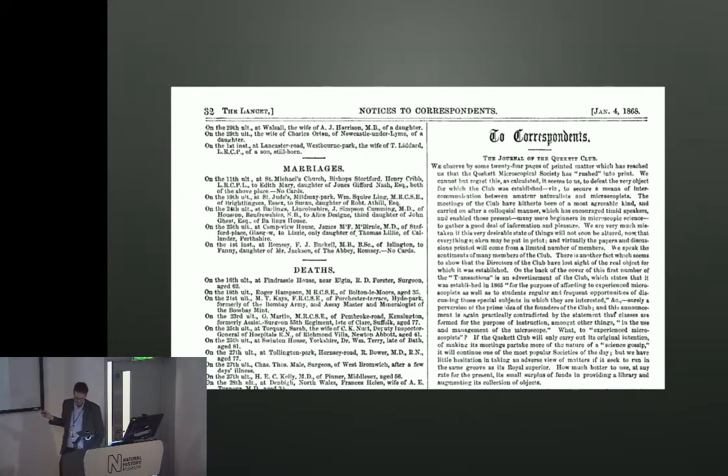And in 1868, you get this really wonderful letter, and I'm going to read it in full because it's so interesting. "We observe by some 24 pages of printed matter which has reached us that the Queckett Microscopical Society has rushed into print. We cannot but regret this. As calculated, it seems to us to defeat the very object for which the club was established, viz., to secure the means of intercommunication between amateur naturalists and microscopists." It then goes on, "We are very much mistaken if this very desirable state of things will not soon be altered, now that everything spoken may be put into print, and virtually the papers and discussions printed will come from a limited number of members."